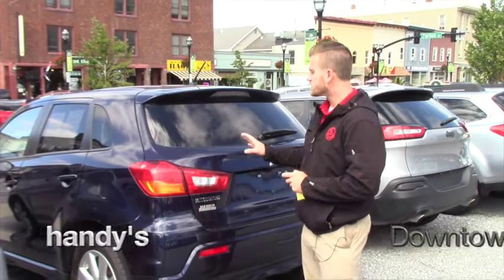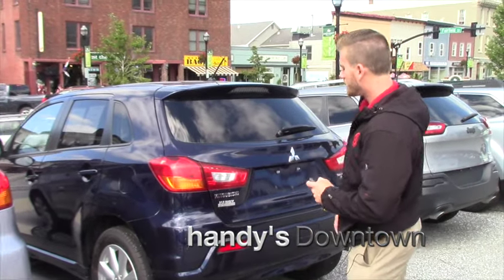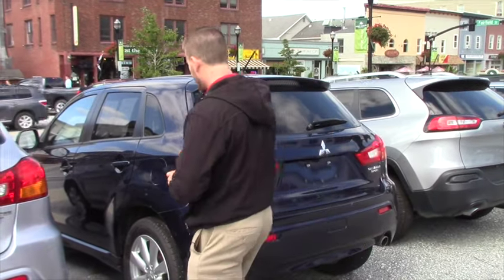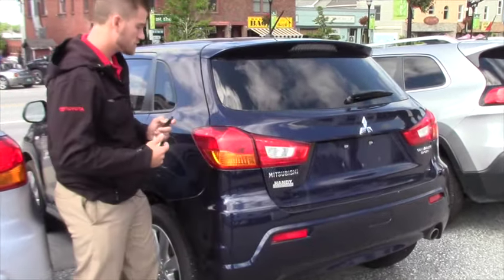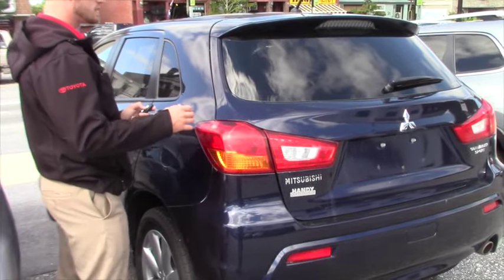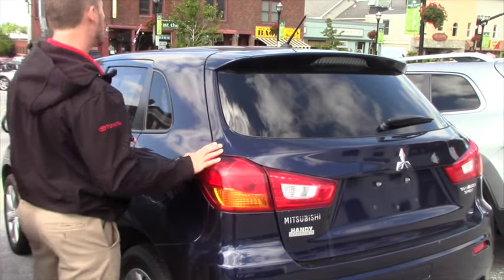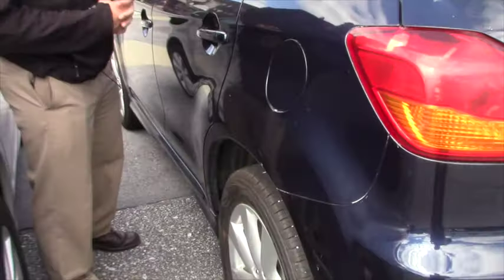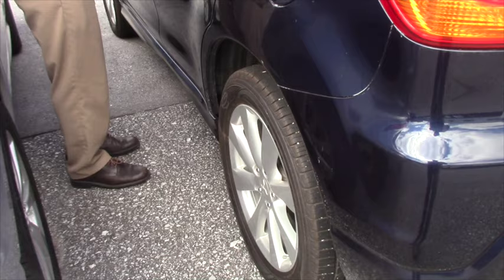So Marissa, this is the one with the lower mileage, and obviously the one that had a dent on it, it was priced accordingly, that's why it's cheaper. But this is a little bit better condition, a little bit less mileage. Other than that, you do again still have new all-season tires.